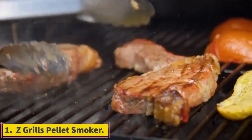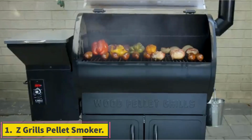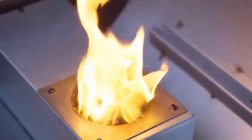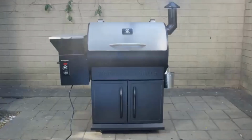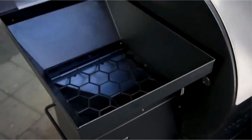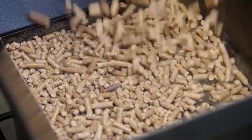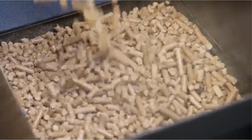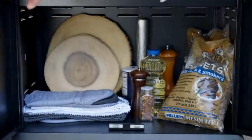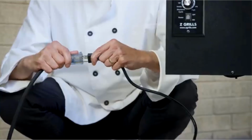Number 1. Z-Grills Pellet Smoker. First on our list is a pellet smoker from the house of Z-Grills. The Z-Grills ZPG 7002B 2021 is an upgraded wood pellet grill and smoker that comes with 8-in-1 functionality. This rotisserie has a total of 8 features embedded into a single device. An 8-in-1 model that serves as a barbecue, wood-fire pellet grill, smoking machine, baker, roaster, braiser, and more.